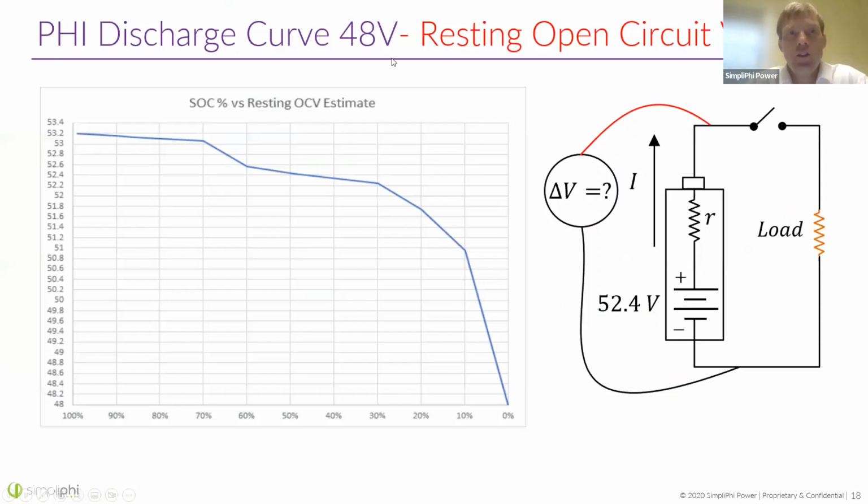This is a discharge cycle for a resting battery, an open circuit condition. We want to get into the variations in voltage that you see with a battery, and it does depend on whether the battery is powering a load or not. The voltage you'll see from your inverter or charge controller will be the inverter's or charger's voltage if you're in the middle of a charge cycle. If you're in a discharge cycle, the voltage will typically be a little bit below the battery's voltage. So this is a resting open circuit voltage.